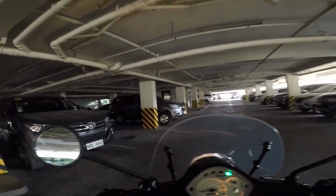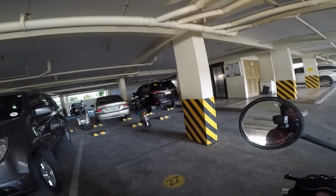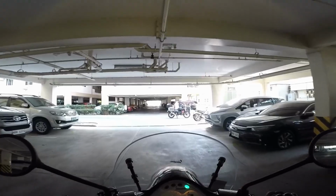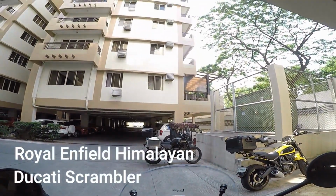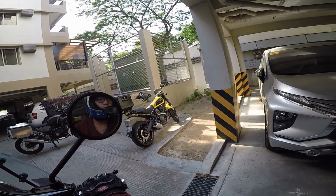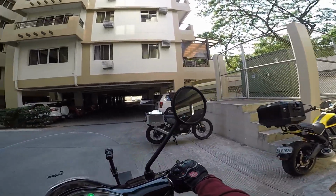The front of that bike, or, oh, I mean the back. Yeah, this is Vespa. Nice bike. Oh look, now if that's a real Enfield, the one a while ago, this is again Himalayan. Nice. And looking at the right side, it's a Scrambler. Okay.